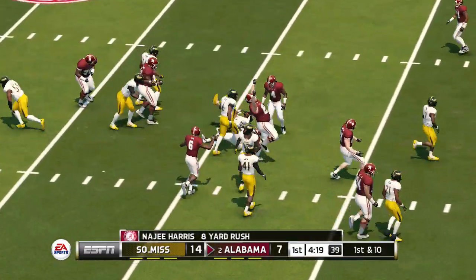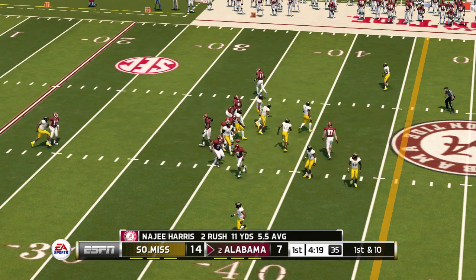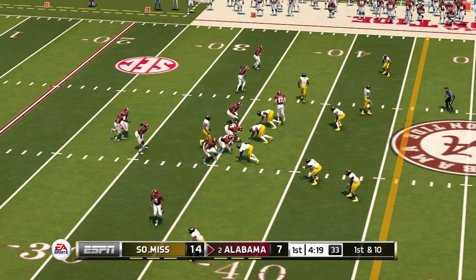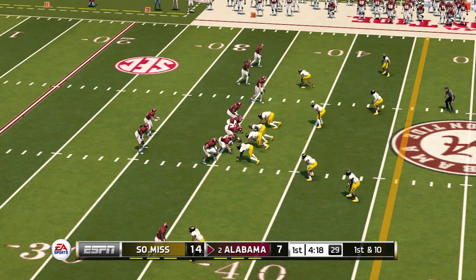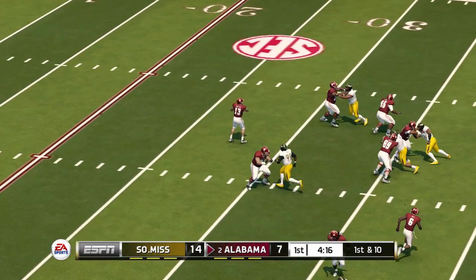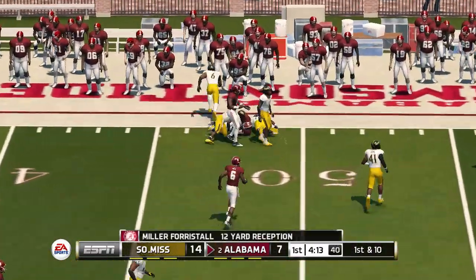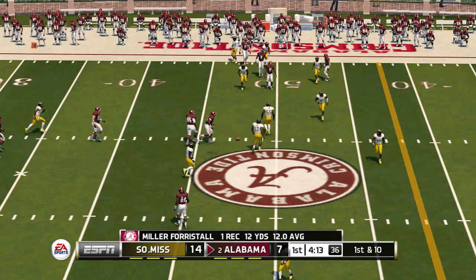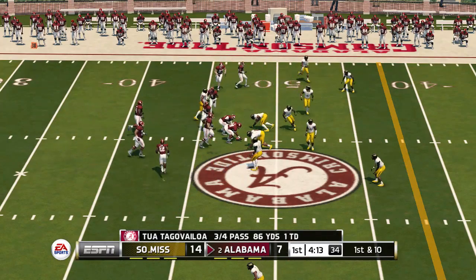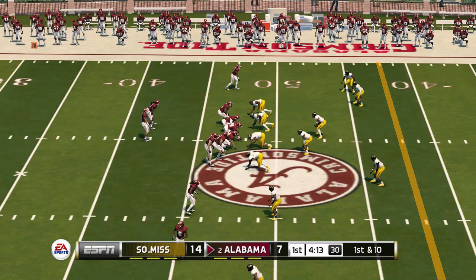Gains his way to the 36-yard line. Open field. Tackle at the 48. That's the kind of play calling and execution I like to see. Being one-dimensional on first down can really stack the odds against you. It's better to mix it up.